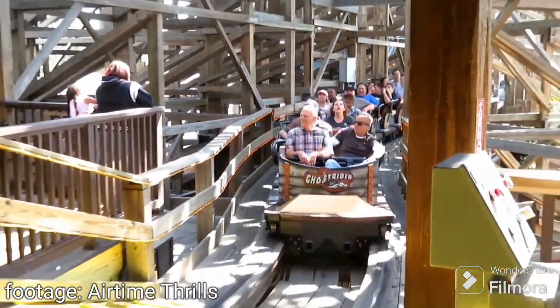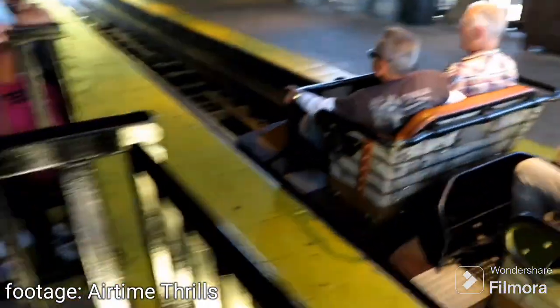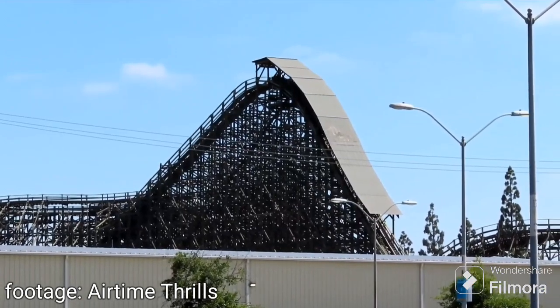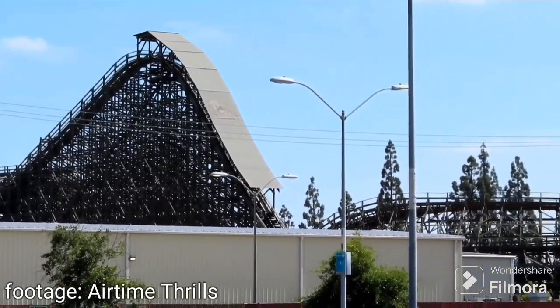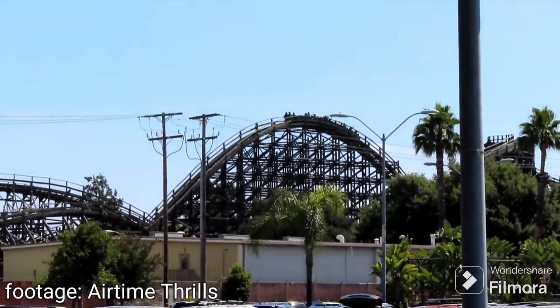And to absolutely no one's surprise, Ghost Rider is at number 1. I mean, this is my number 2 overall coaster behind X2, what can I say? I would imagine this ride as a wood and steel Vengeance. Huge sprawling elements in the first half, and tiny, more punchier elements in the second half. Also, I just absolutely love wooden coasters.